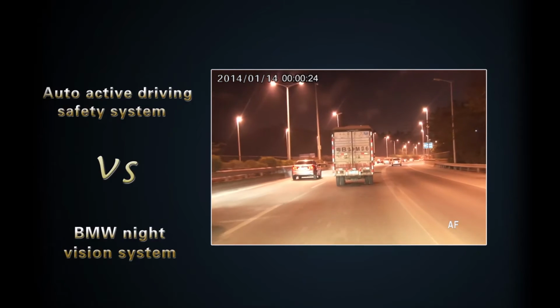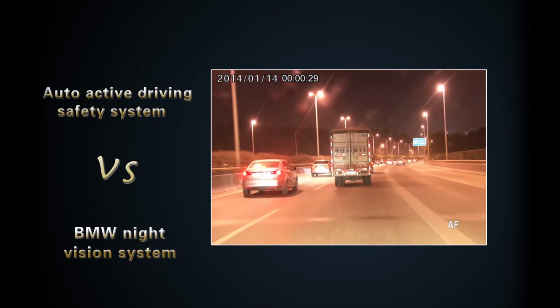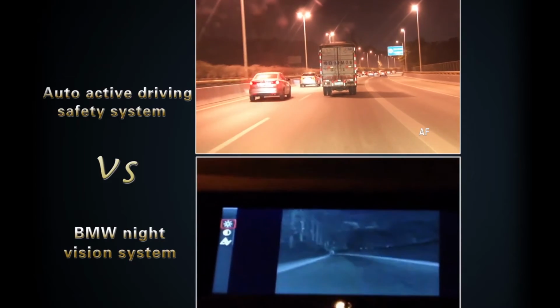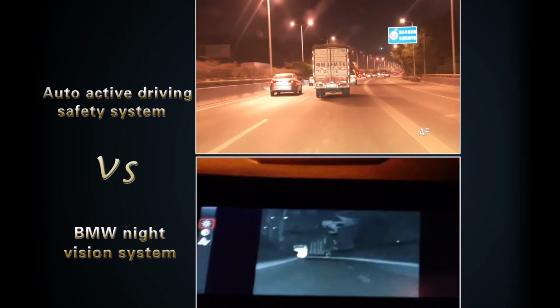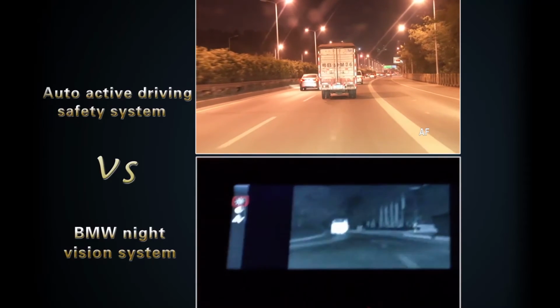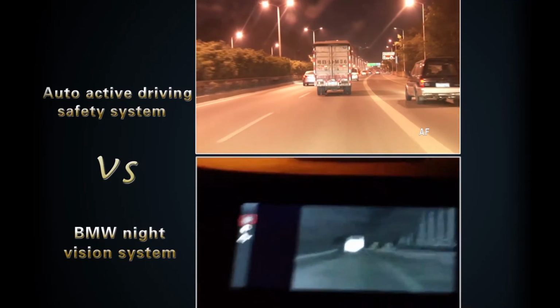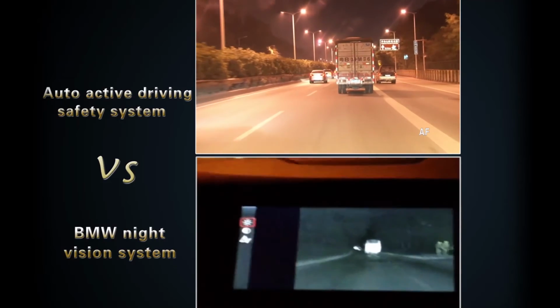Auto-active safety system versus BMW Audi. Our products adopt near-infrared active night vision technology to help vehicle owners see clearly within 150 to 500 meters in low-light night, which can offer stable images, smart auto lens, and identify human, object, vehicle, scene, etc. with clear image in real time.